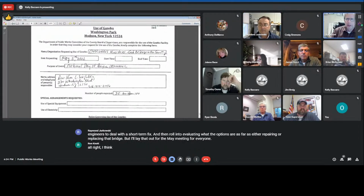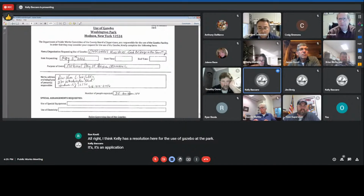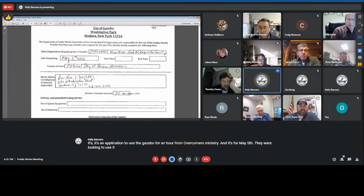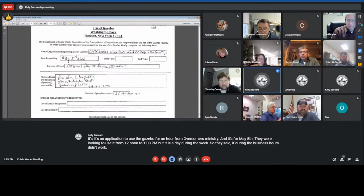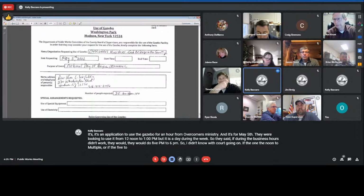All right, I see Kelly has a resolution here for the use of the gazebo at the park. It's an application to use the gazebo for an hour from Overcomers Ministry, and it's for May 5th. They were looking to use it from 12 noon to 1 p.m., but it is a day during the week. So they said if during business hours didn't work, they would do 5 p.m. to 6 p.m. So I didn't know, with court going on, if the noon to 1 is acceptable or if the 5 to 6 is acceptable.